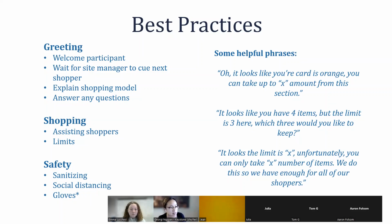And then safety. We're going to be sanitizing high touch areas and encouraging social distancing when possible. We want to make sure that we still will be limiting the number of folks in the lobby at a time. And while we have this new process with the number of folks in the food shelf at one time, we still will have gloves during that early morning prep shift. If you feel more comfortable wearing gloves, or if you would like to help shoppers go through the meat freezer, that's also something that will be available to you as well.